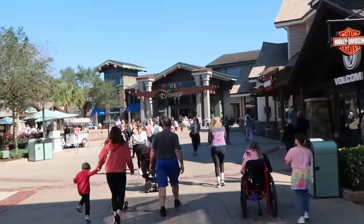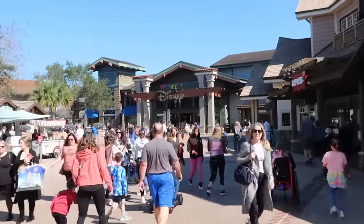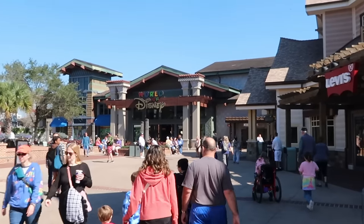It always gets a little bit more crowded over here by World of Disney because you also have the Waterside Stage where they do put on free shows. That being said, let's check out all the newest merchandise inside.